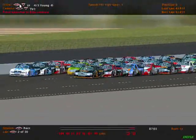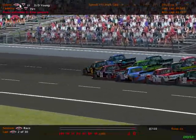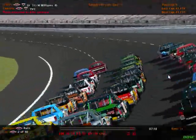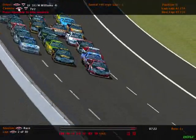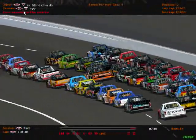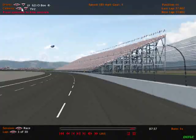And now Dylan Young's taking the lead, trying to take it from the 42. And behind him, Mason Williams. Oh, not anymore. Williams forces it three wide for the lead. Wow, look at this pack. It's three by three by three by three. Oh, three by three by three by four. Joshua Michaels squeezes it in there. Oh, God. Look out. Oh, man. How are they not wrecking? That is not going to end well.